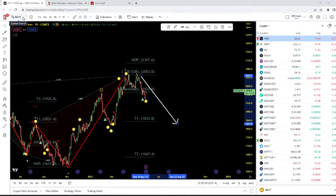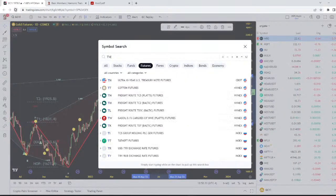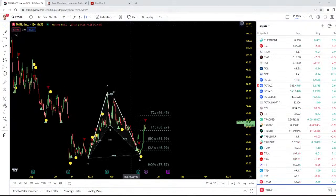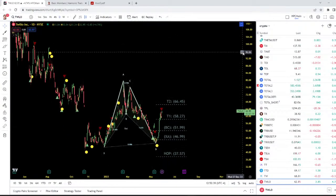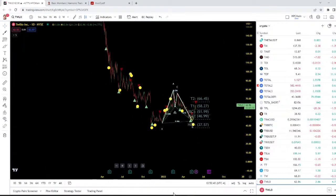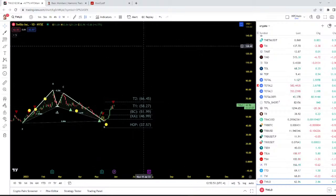Couple more. Twilio, yeah, you know what? So there's a couple of these tech names. They're not low floaters. They're just crushed. Maybe they were Cathie Wood stuff. Twilio had this pattern down here at 46 and has exploded.